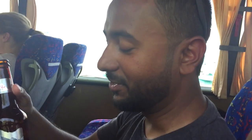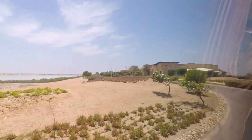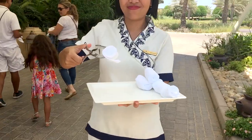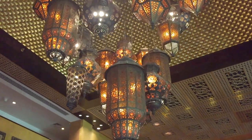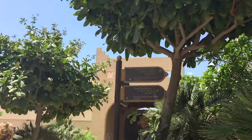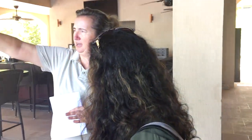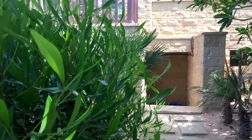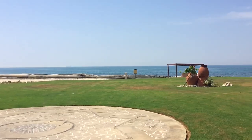We are in the bus now from the boat to the resort. In this weather, we need to have these pictures. Look at me, I'm sweating, it's really hot.